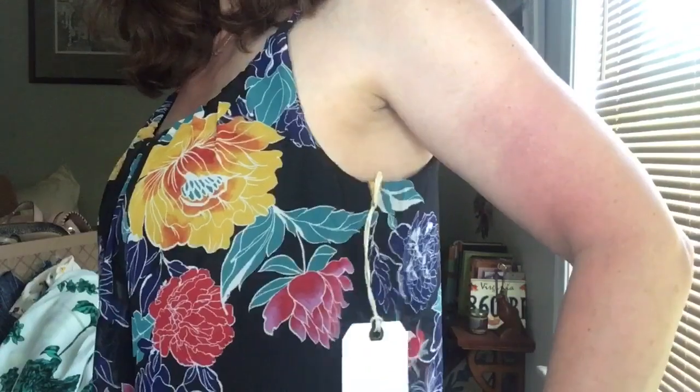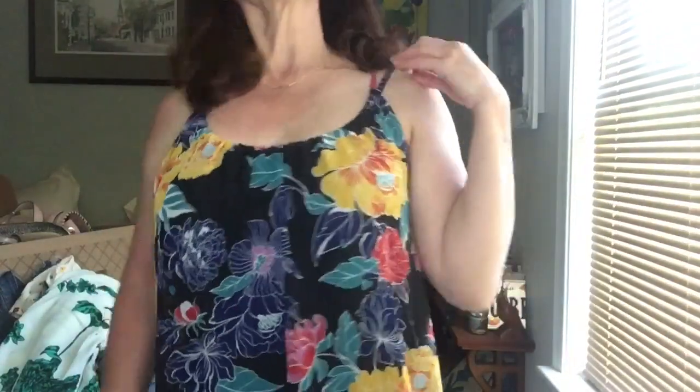First we have the floral print sheath dress by Leith, and it's a size small. Beautiful colors, not a bad fit. It's not adjustable straps, but I think it's okay. Gotta like, can you tell I got some sun?